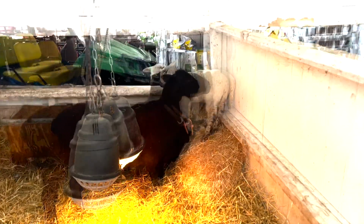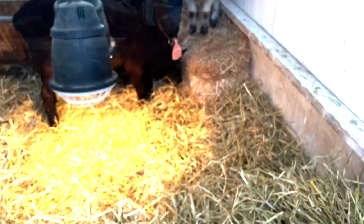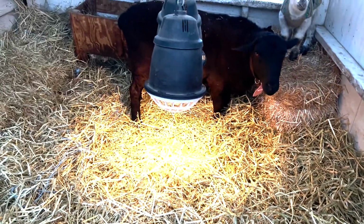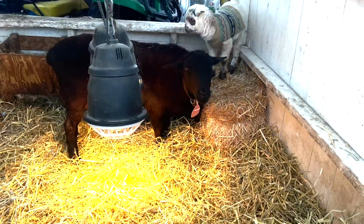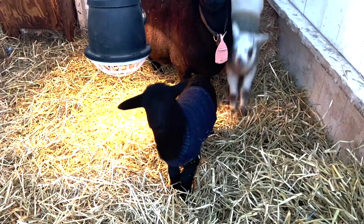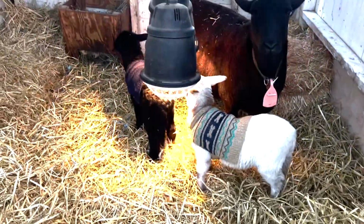So you can see, they all think it's a playground now, but it's over a foot deep of straw. The bales are pretty much destroyed, and straw is expensive, so I'm gonna salvage what I can and put it in the free stall over there that's got nothing in it. But if I don't get it out, they're gonna ruin it.